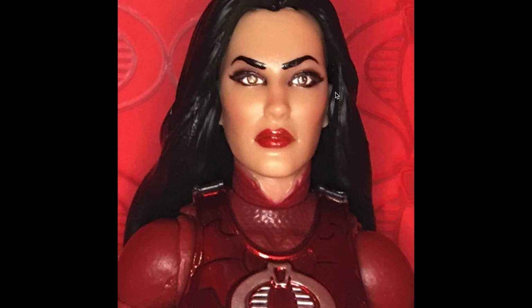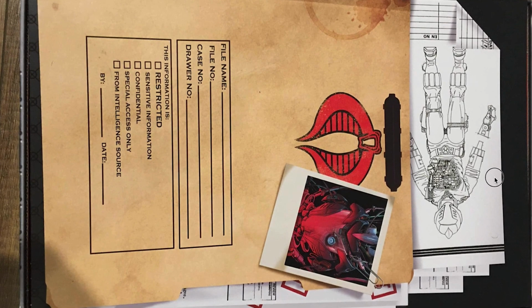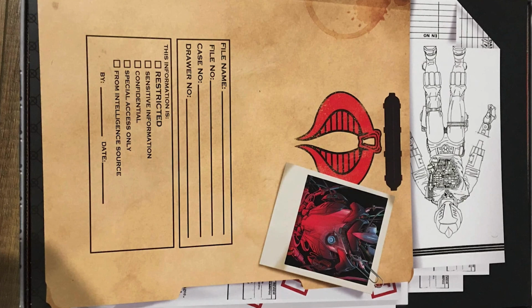And we can see that the sunglasses no longer have that hole on the side of the head. They're actually here right on the hairline, which is really interesting, and I really appreciate that. Here we get a closer view of the overall dossier itself, all the schematics, and it doesn't have any actual information on the front for file name, case number, any of that, but it does have the Cobra insignia, and we do see a photograph of the actual bat itself.